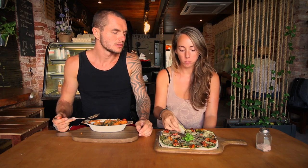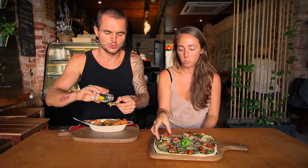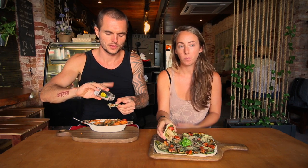Not too salty. And I love that the vegetables are like not too overcooked, like right in the middle. Can I try that one? And I like that the crust isn't super thick. I like the consistency. Really good. And what they've done is mixed the pesto in with the tomato base, because I can taste it on there really strongly. There you go.